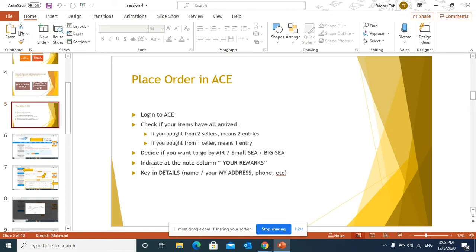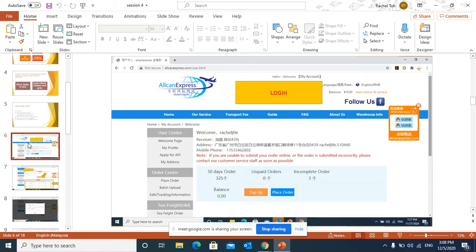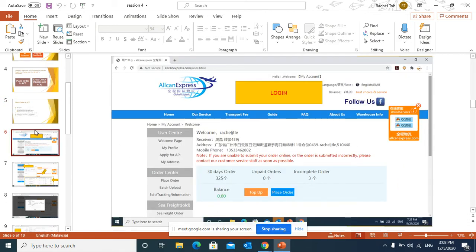And then of course, after you have given the instruction to the warehouse workers, they repack everything and do the final courier printing. Then you have to key in your name, which address to send to, and the phone number. So here is the screenshot.